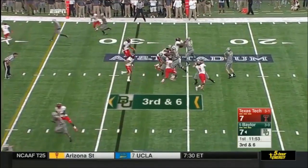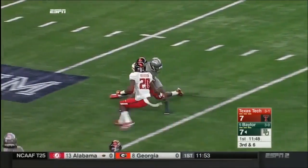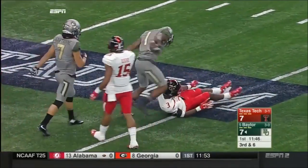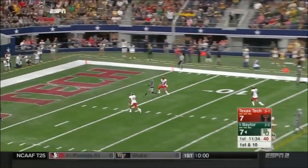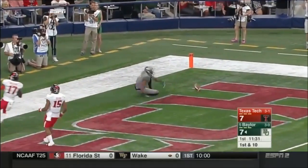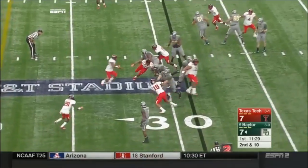Out of an empty set, here comes pressure on 3rd down. Russell going deep. It's pulled in by Coleman. Brought down at the 30-yard line. By Seth Russell recognizing blitz. Now Russell going to go to the end zone here. Incomplete. Off the finger. Keep this new quarterback off balance.